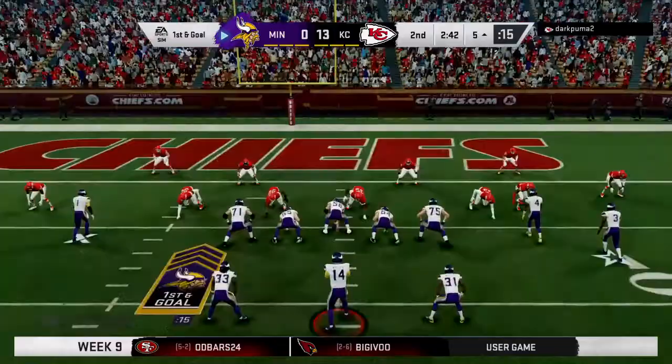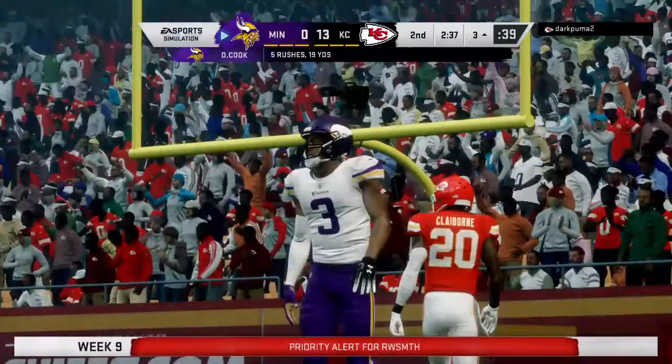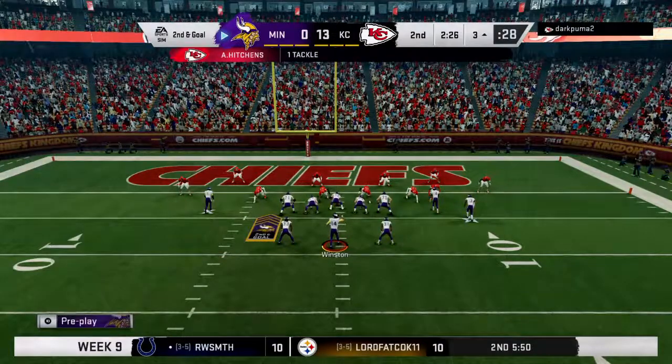Watch the twist. They'll run with Cook. And not a whole lot there. He does get a couple, taking it from the 5 down to the 3. So the ball position now at the 3. Here's 2nd and goal.